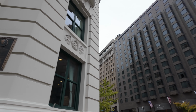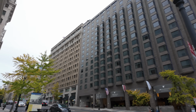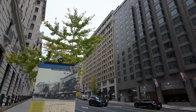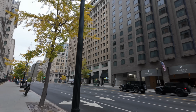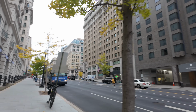That's another exhibit. Over there is the JW Marriott, and next to that is the National Press Club, where the journalists have their offices, like the small newspapers who have an office in Washington. They often rent space in the Press Club and go down to the liquor store, Press Liquors, because, you know, journalists. All right, let's wander up this way.